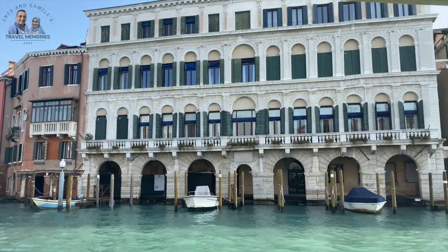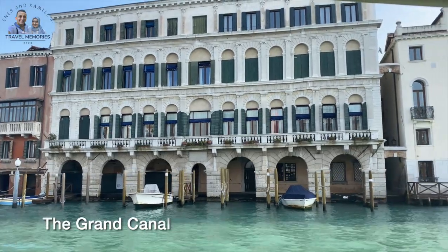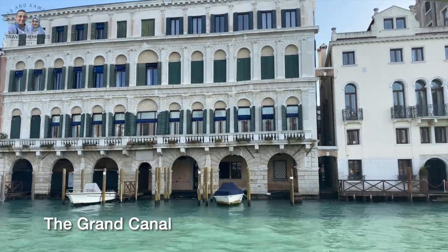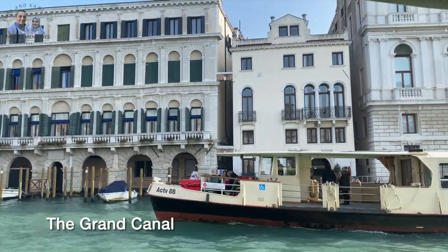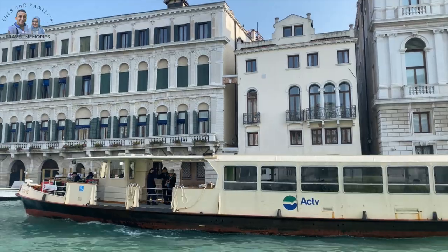The Grand Canal, Canal Grande, is the largest canal in Venice, approximately 4 km long, 30 to 70 meters wide, up to 5 meters deep, and 4 to 5 other smaller canals are connected.